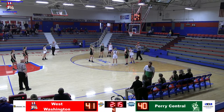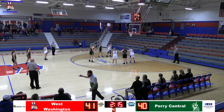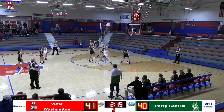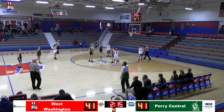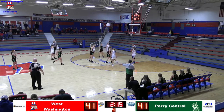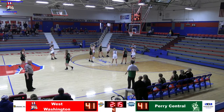So Smith now for a chance to take the lead, which I still do believe would be the first time Perry Central has had the lead. The shot is up. It is good. Gets the lucky bounce right there. Smith now with 6 on the game.